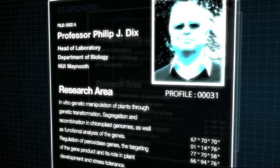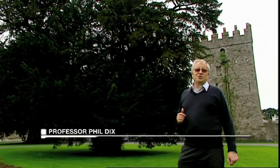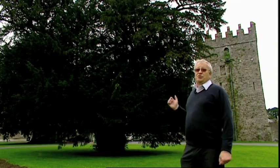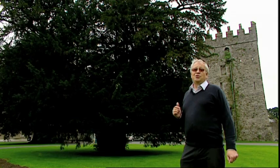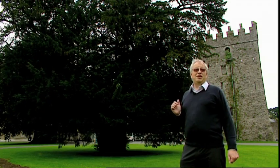Well, plants have always been a very important source of medicines. There are many, many examples of a wide range of plants. And this is an example behind me, in fact, of a medicinal plant. This particular yew tree is a very famous one. It's probably more than 1,000 years old or thereabouts, possibly the oldest in Ireland. And it's known as the Silken Thomas yew because, reputedly, Silken Thomas, the 10th Earl of Kildare, played the harp under this on his last night in Maynooth before his rebellion was finally crushed by Henry VIII's forces.